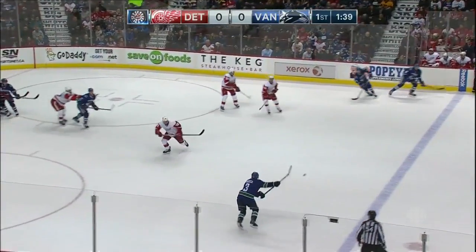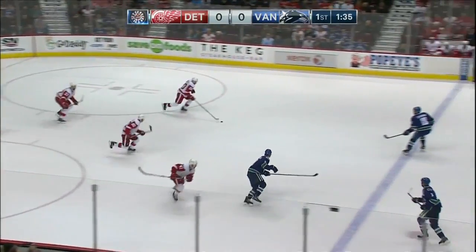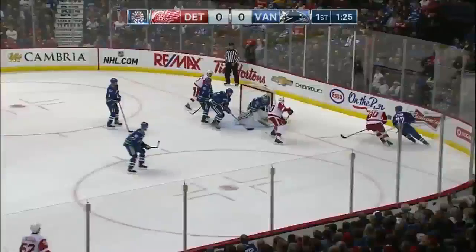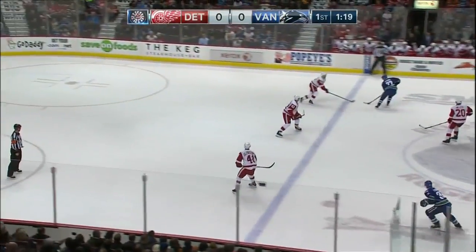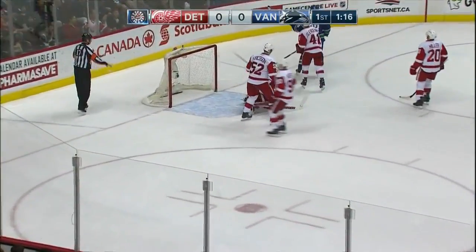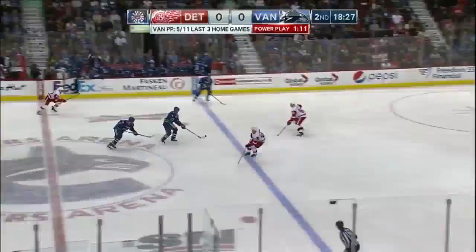Back to the blue line. The exit from Stanton right on, and Howard read that, got across and made the save. There was no screen, and the Red Wings are right back out to center. Drew Miller. Again, Miller's in front, and he can't get another shot on Miller. I think that was the last Red Wings scoring chance, wasn't it, Miller on Miller? Yeah, you think his brother's inside his head a little bit there. That one didn't even come close to hitting the net. After he was robbed earlier.